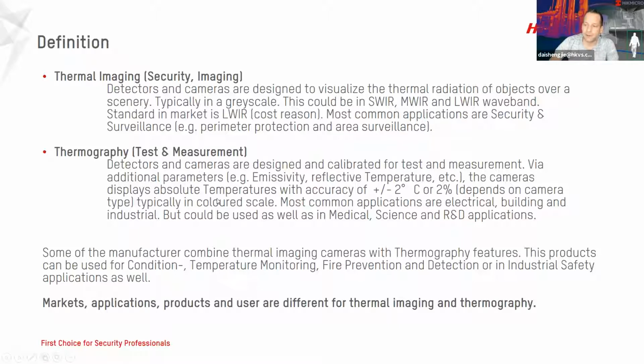Another big part of thermal technology is thermography. It is based on the same physics, but we are not just taking the radiation and making an image out of it. We also take the radiation and, with some additional parameters in the camera, calculate the temperature of an object. By getting the temperature of an object just from the heat radiation, you can use this tool for test and measurement, temperature monitoring, and safety reasons, like fire prevention and detection. It's a very big market, but the cameras are not measuring the temperature. The camera measures the radiation and calculates the temperature from it.